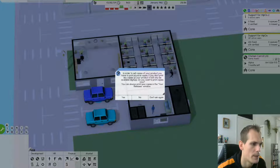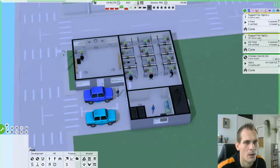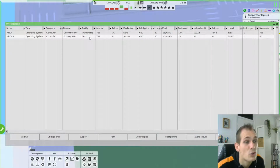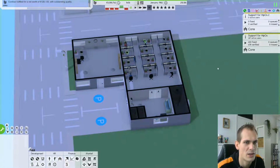Physical copies, we're going to get some copies, but we're going to start out with like 50,000, and I'm hoping that is not overdoing it already. But if we check our last release, it's good. It's not as good as we hoped for, but it's still good. Our last one sold like 225,000, about that. So 50,000 might not be enough, but we will see. Hopefully we'll get a lot of people working on it, and that will definitely work out. We can promote this, so release it, and that's done.